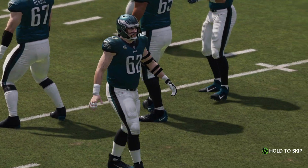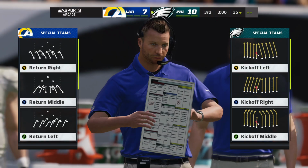A good spot, maybe looking for touchdown. All right, hang on. We'll jump over halftime.